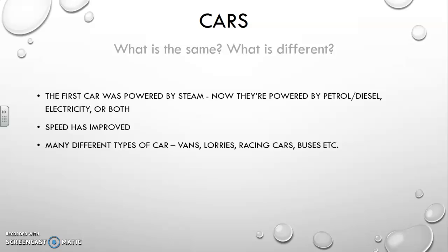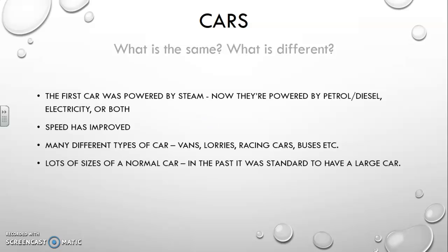There's many different types of car now. We've got vans, lorries, racing cars, buses, so many different types of car or road transport. And there's lots of different sizes of a normal car as well. In the past, it was normal to have that really large car so that everyone inside was really comfortable.